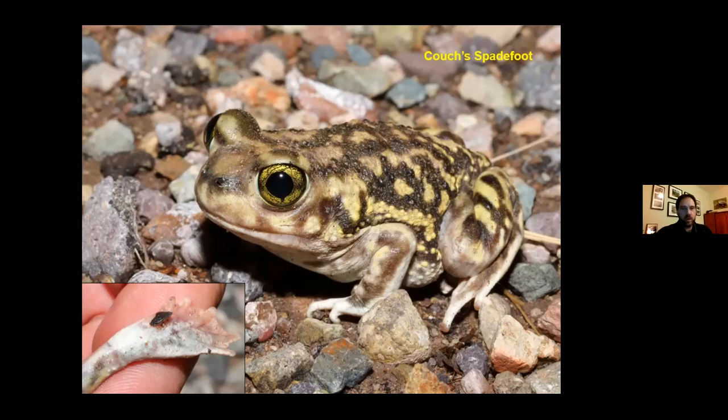But these ones were here, and you can see the little spade there in the bottom left photo on the foot. So that's what they use to dig, to excavate. They use their hind legs, and that little spade helps them dig up the ground.